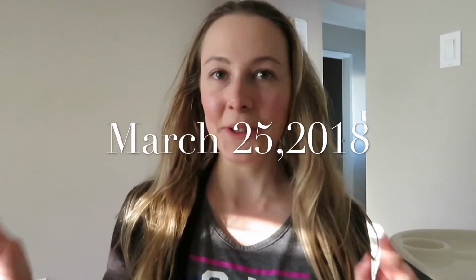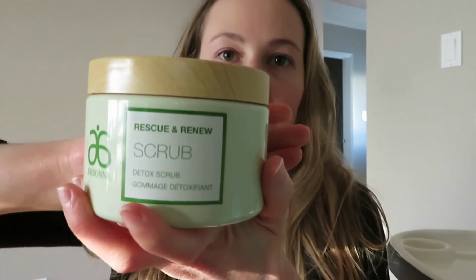Hello, I had an Arbonne party today and I wanted to show you that I put the makeup on and this is what it looks like. If you guys don't know Arbonne, they're all vegan, natural products. Amazing. I just wanted to show you a little bit about what I got from the party today. I got this Rescue and Renew scrub. Works amazing. I love this product. If you have tried any Arbonne products, leave comments down below. Let me know what you think of them.